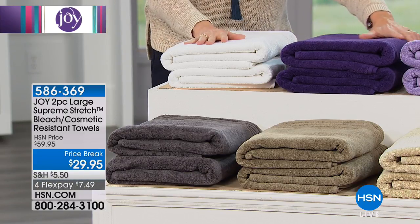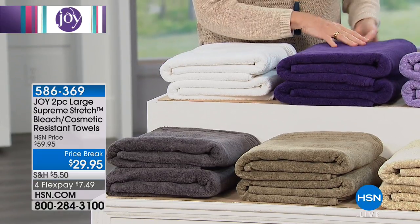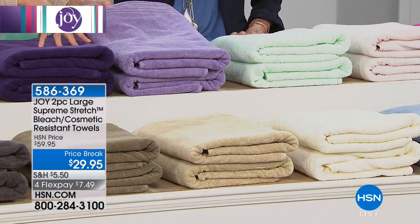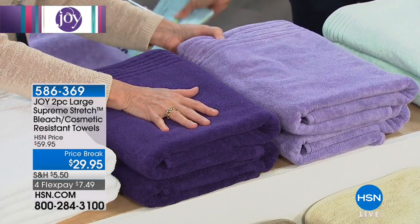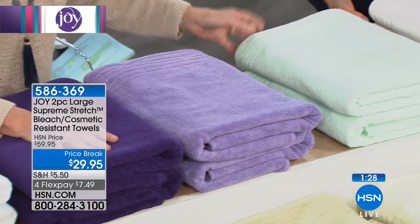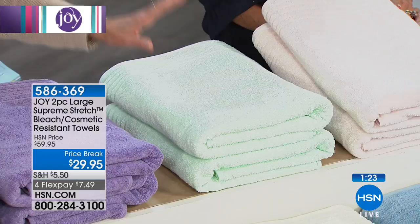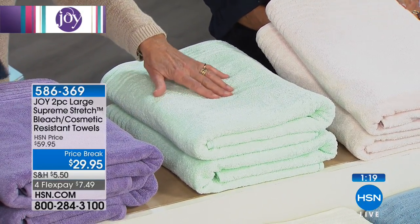Then we've got the beautiful violet, that rich, dark violet. How gorgeous is that? Then the lavender. And if you can, pick up a couple of colors. You could be your own designer and have a designer bathroom. Look at how gorgeous these towels go together. Then we've got that beautiful soft mint. These are all decorative colors. And remember, because of the special dyes and finishes, these will not fade. You're not going to have to worry about washing them with bleach. That's all built into the technology of the towel.